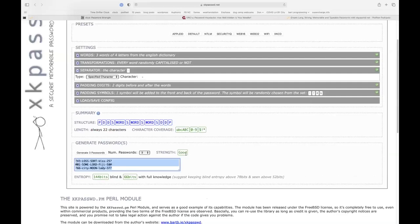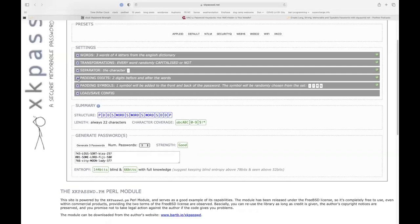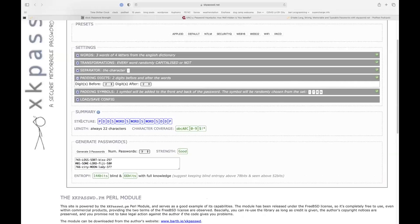Let's keep making it a little bit easier and understand these. Padding digits is the digits before and after. So I told you I'd explain this structure thing. Each of these little blue boxes is the way this has been designed up here. So it tells us that we've got a separator word, separator word, separator word. So we've got three words, just like it says three words. And then we've got one separator and then two digits.